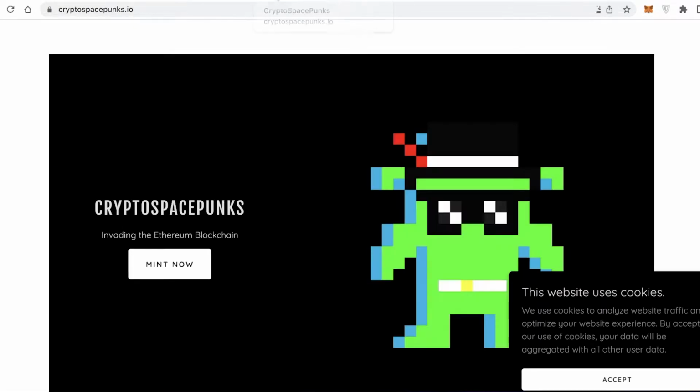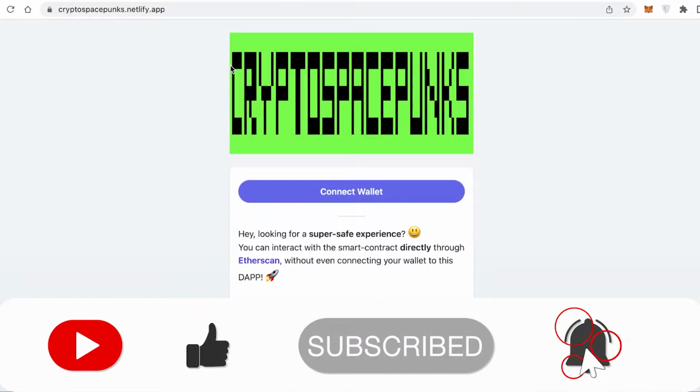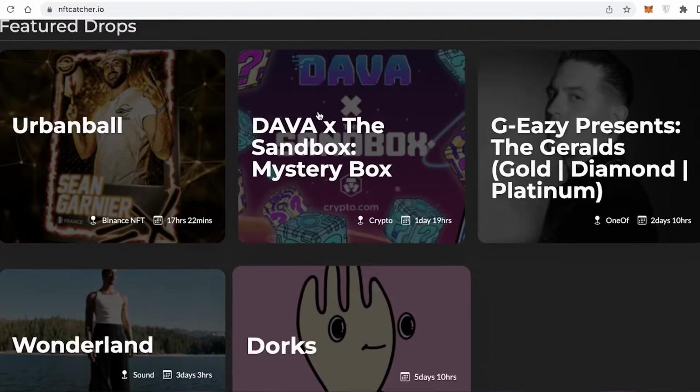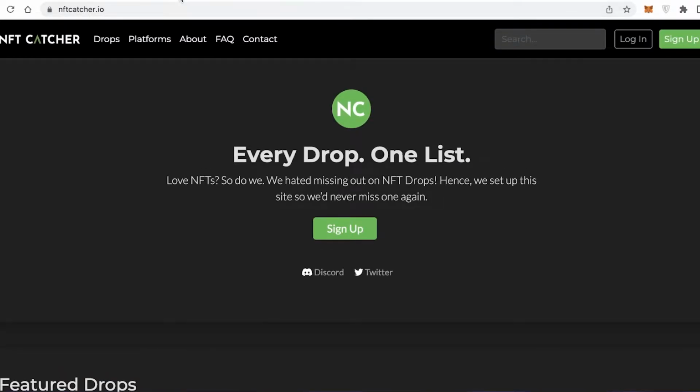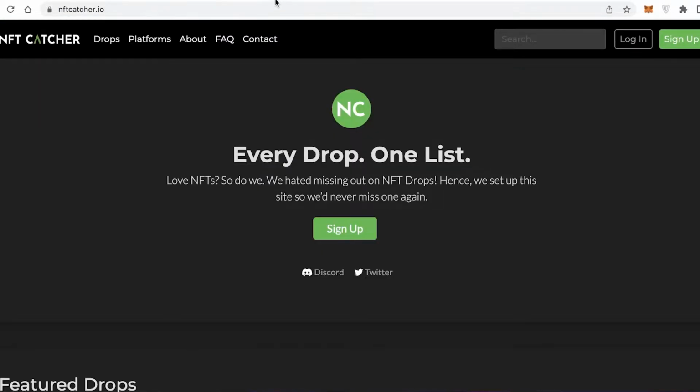And with Nftcatcher.io, you also have the option for minting. So you have NFTs that are not even launched into the marketplace. You can click on mint now, and then you can just pay the minting fee, and then you will be ready to get your own NFT. So not only are you going to be one of the initial buyers, but you're going to be the person minting the NFT. There's no one that is going to be faster than you if you are visiting these platforms every day or every other day.